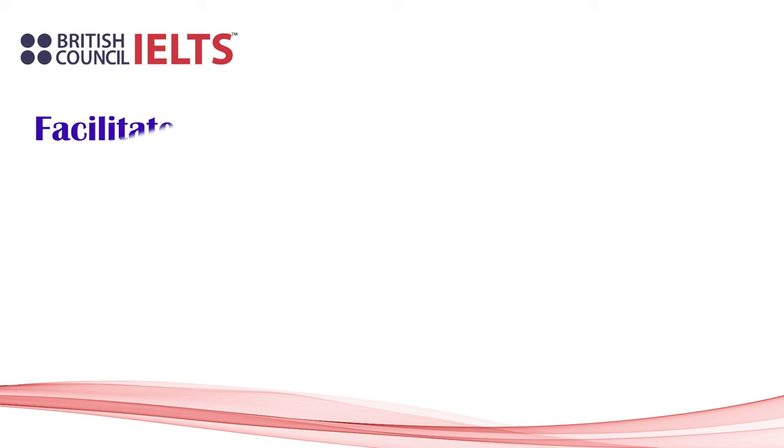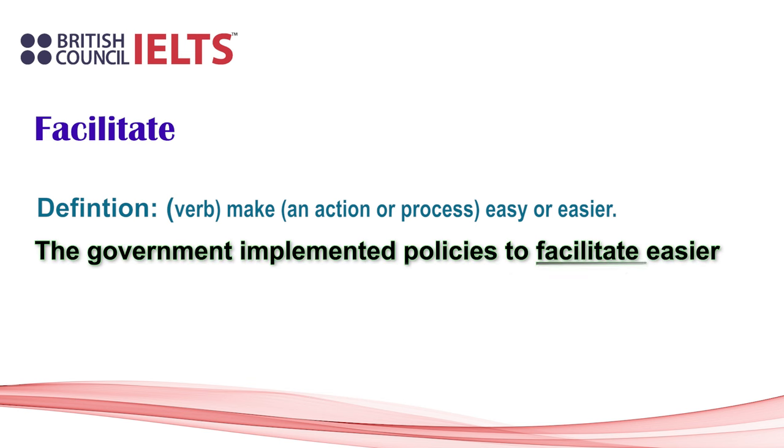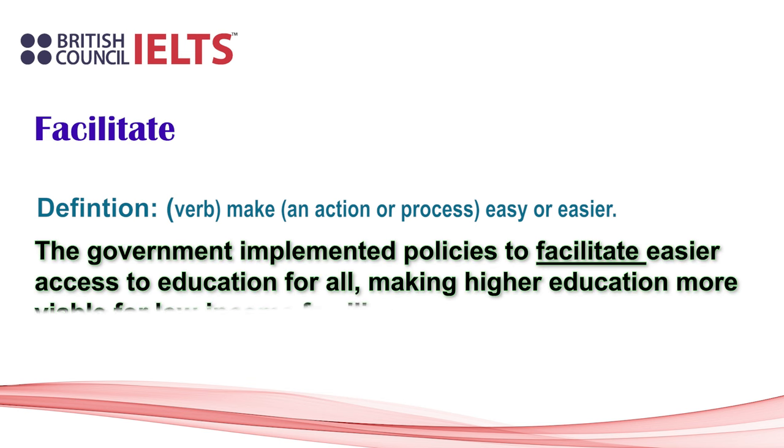The first verb is facilitate. It means to make an action or process easier. The government implemented policies to facilitate easier access to education for all, making higher education more viable for low-income families.